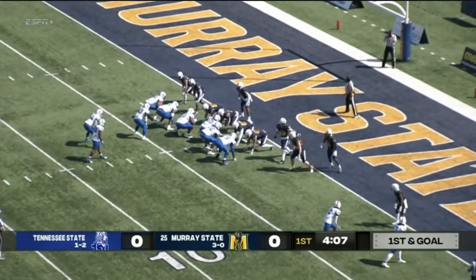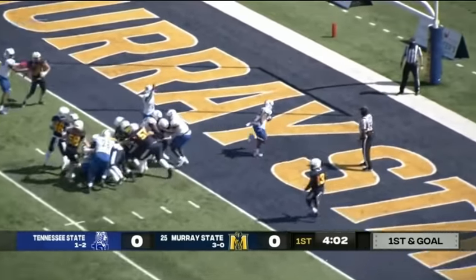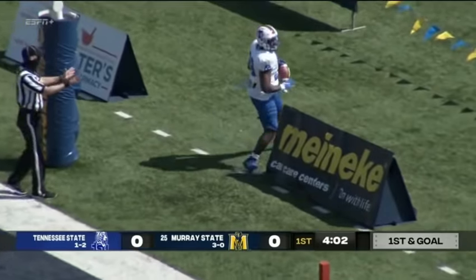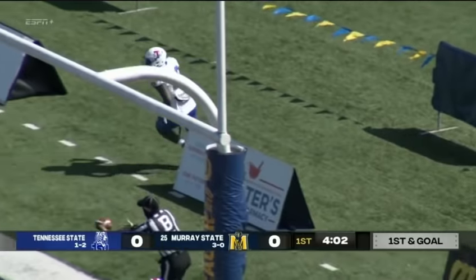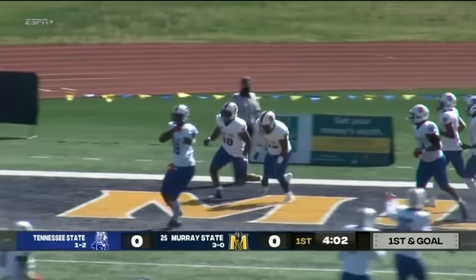McCauley and Johnson is in. They'll direct snap it to McCauley. He'll take it into the end zone without issue. And it is a 2-yard touchdown run. The Tigers take the lead with 4:02 to go, 6-0.